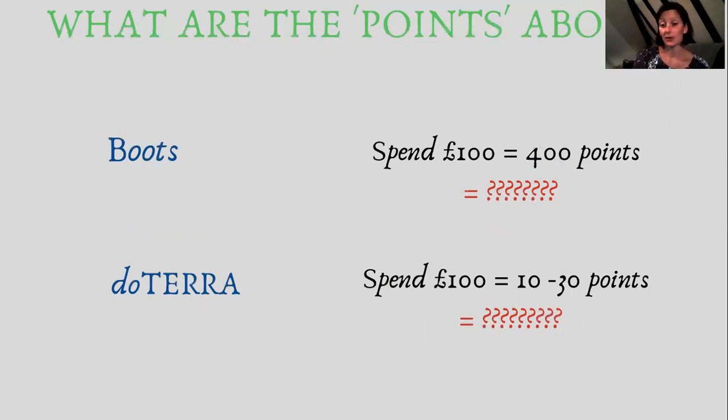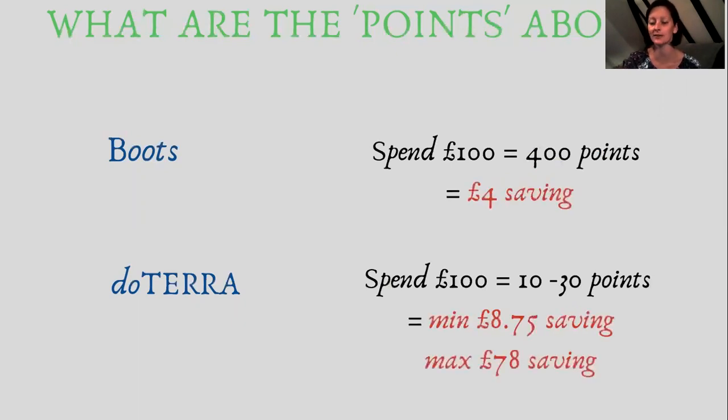Okay, so this is not the important bit, because when you look at this, you think, hey, doTERRA is not very generous compared to Boots. That's 400 points compared to 30. But it's actually what you can cash those points in for that's actually important. So if you look at this next slide, those 400 points at Boots are going to give you a £4 saving, which is nice, seriously generous, £4 out of 100. But if you look at doTERRA, we are more than double that. And that's at the minimum. The maximum, you're going to get a £78 saving for spending £100. This is what we mean by ridiculously generous.